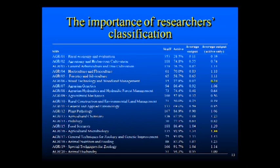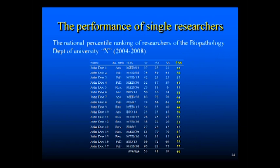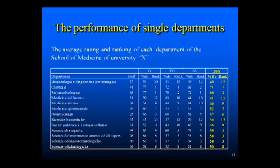From here onward, we can compare departments. This is the agricultural science discipline. We can compare disciplines. Oh, that's a department, researchers within a department. You see these are researchers belonging to different fields of research, and the last column is the percentile ranking of these researchers. So we can see that John Doe the 17th is the top one in this department. And from this we can compare departments within the same school of medicine, for example, here. We see that surgery is the number 1 department in this university, and pharmacology is number 2.